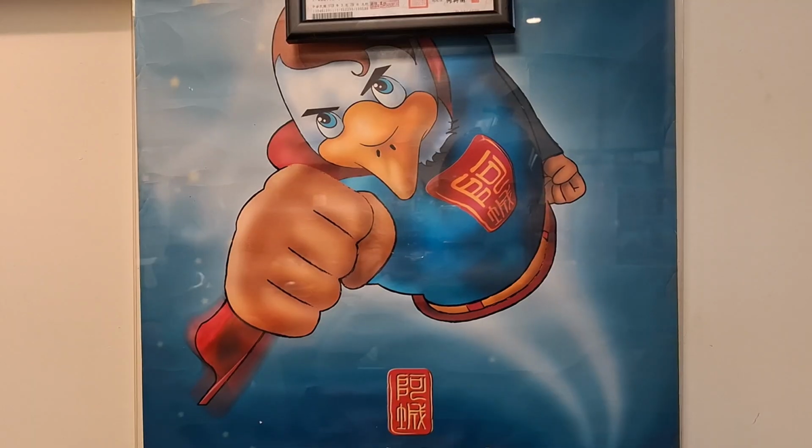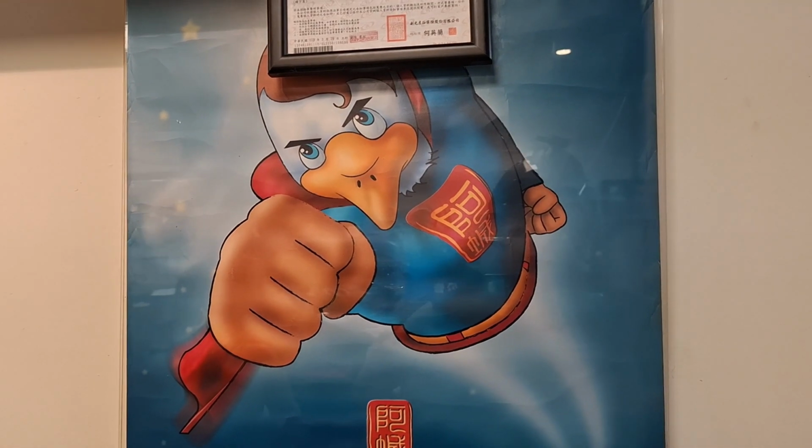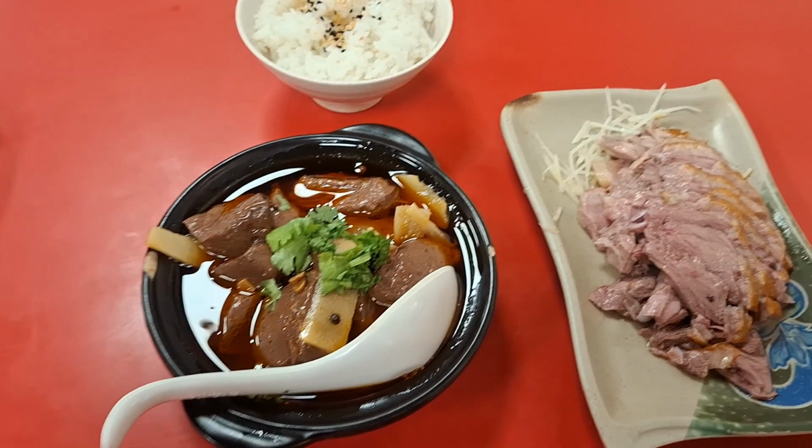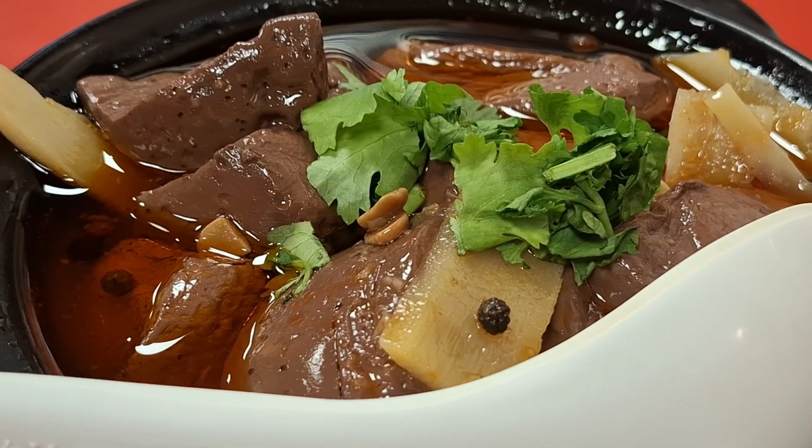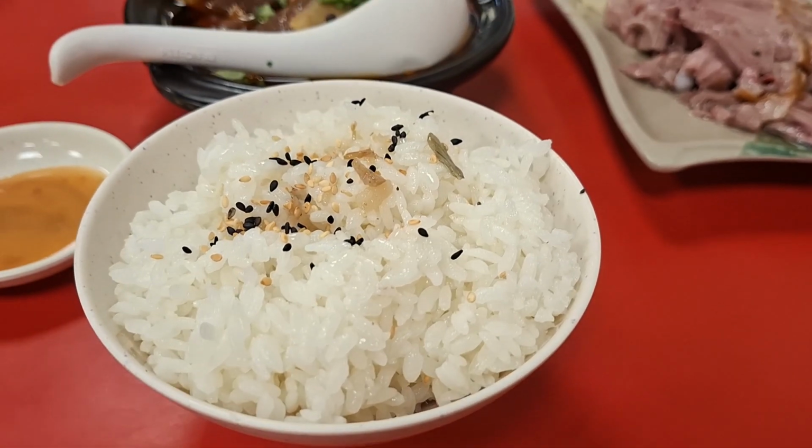So after ample time toying with the AI speaker, we are hungry, so we came to this goose meat specialty store in Hualien to have our dinner. So, steamed goose, goose blood, goose fat.